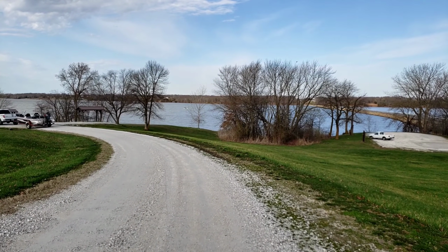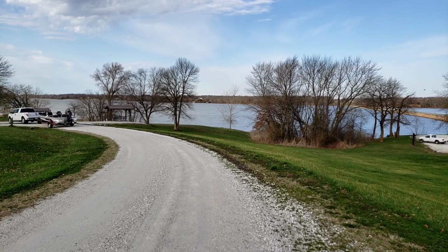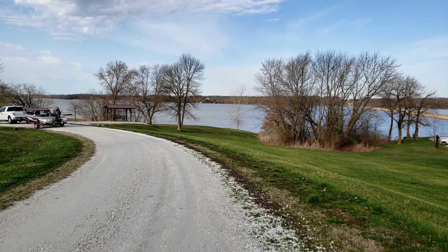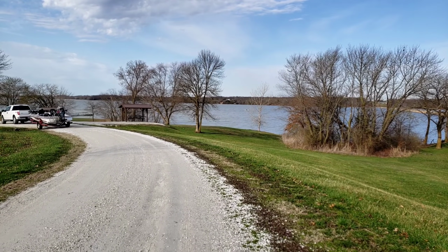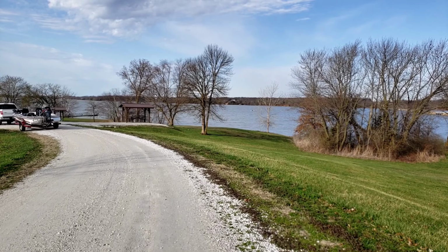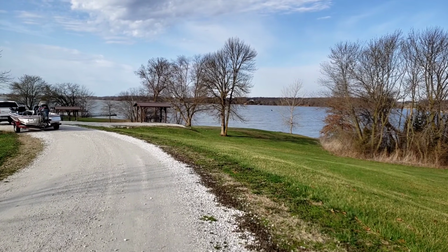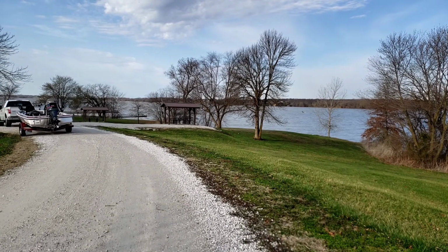No hookups. I think I said that already, but no hookups. This is dry camping, so be prepared to come with your own source of energy. There is, did you say there's 2 water spigots? Yep. We don't know if they're on. We didn't test to see, but there are a couple of water spigots. There's no dump station or anything like that. I mean, it's bare minimum.